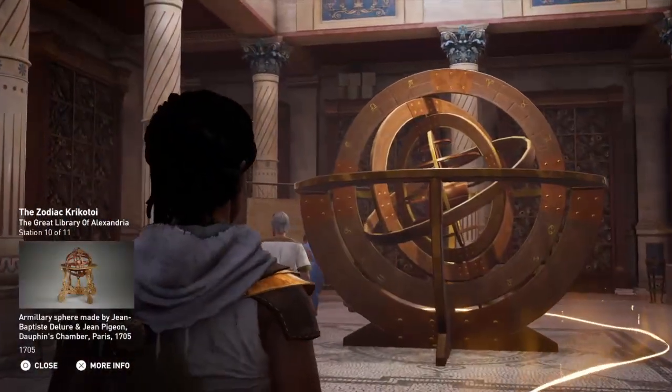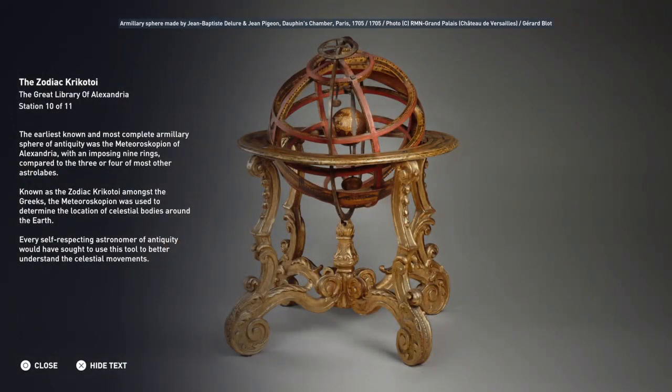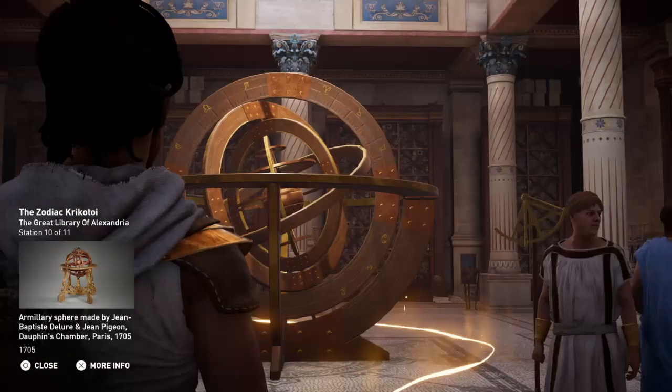The earliest known and most complete armillary sphere of antiquity was the Meteoroscopion of Alexandria, with an imposing 9 rings compared to the 3 or 4 of most other astrolabes. Known as the zodiac Krikatoi amongst the Greeks, the Meteoroscopion was used to determine the location of celestial bodies around the Earth. Would that be like a sundial? Every self-respecting astronomer of antiquity would have sought to use this tool to better understand the celestial movements. Oh, so it's like a globe.